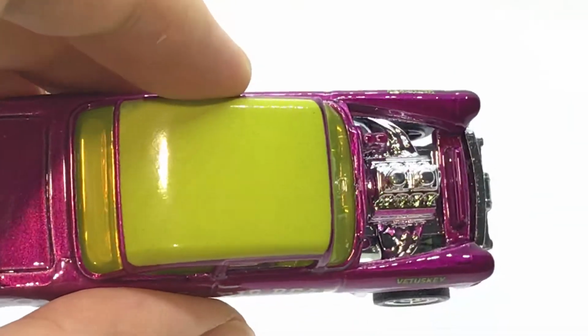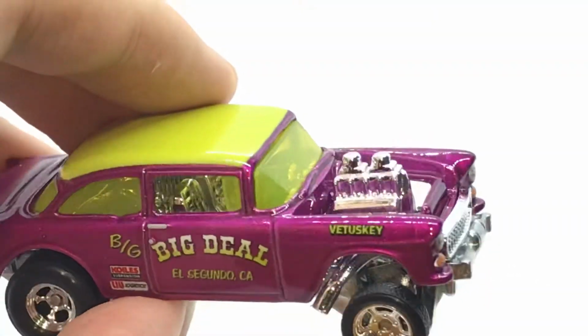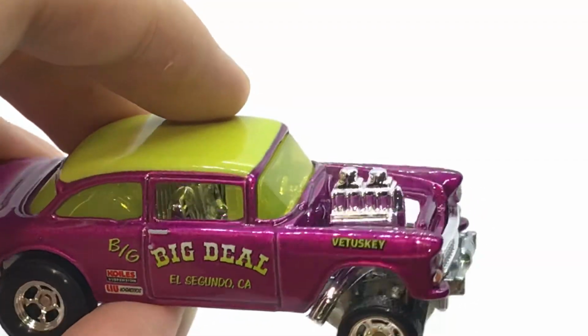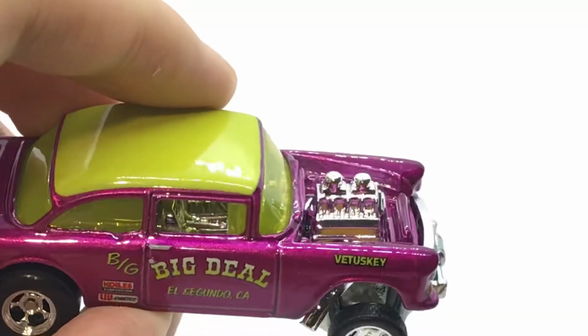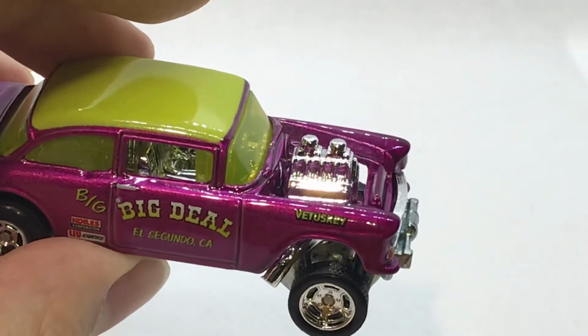The only problem I have with this car is I'm not the biggest fan of the neon green, neon yellow, neon green top. I'm not sure exactly what it's trying to be. I think if it's all in like this color, I will probably like it a bit more.